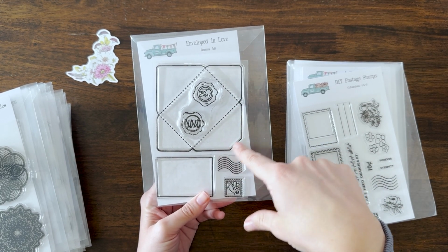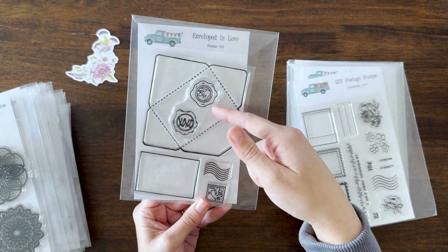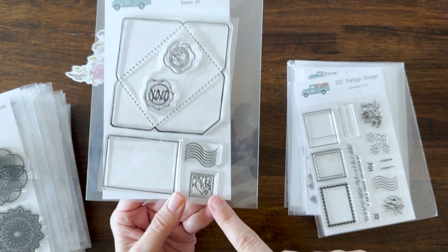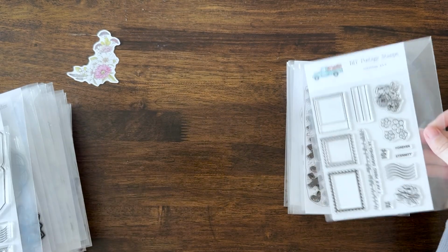So this one you would stamp and cut out and it creates a little envelope. It's got a little card that will fit in there. It's even got some faux wax seals. Again, going in with that postage stamp theme. So that's a good one for this month.